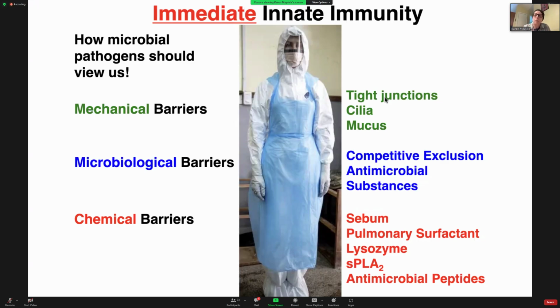We have the microbiological barriers where there's competitive exclusion, the fight for food, and some microbes in our bodies already, our normal flora, make antimicrobial substances like bactericidins, little bacterial antimicrobial peptides. And then the chemical barriers, we talked about a bunch of those, things like sebum, the oil on our skin, pulmonary surfactant in our lungs, lysozyme and secretory phospholipase A. These are both enzymes, so think kind of big proteins. And then those little teeny weeny, but really cool antimicrobial peptides.